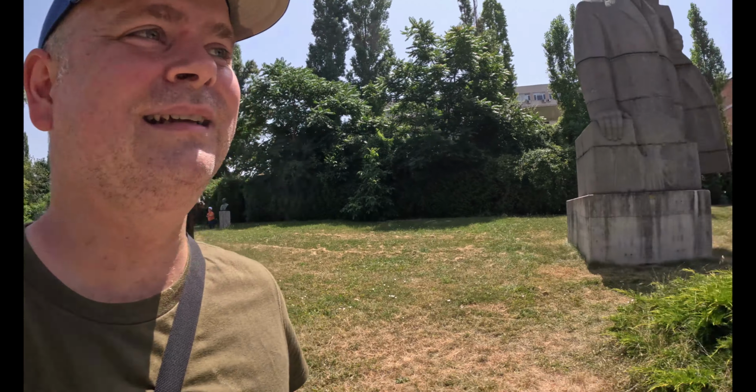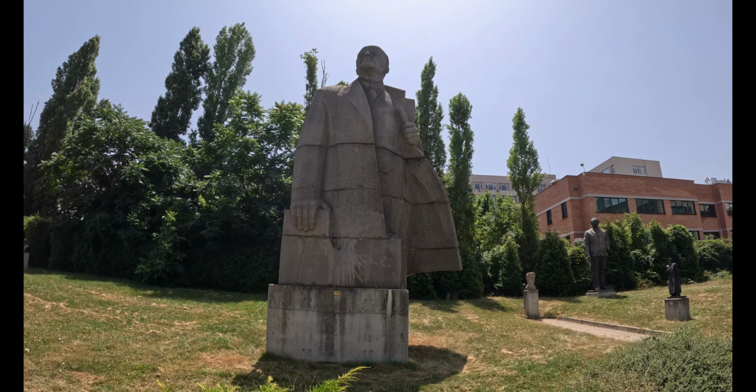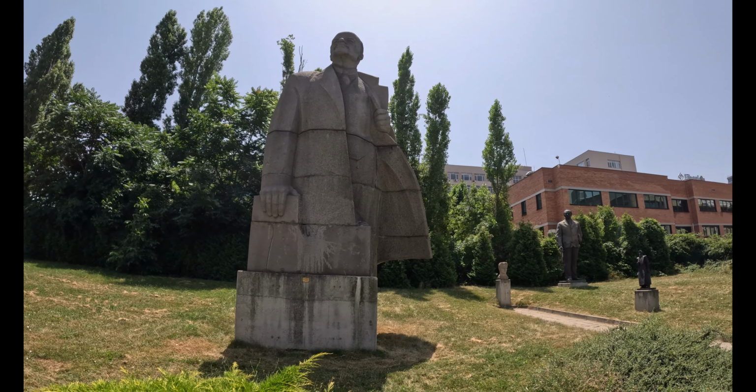If you're a big fan, like me, you'll enjoy it here. I was asked, in fact, by my former colleague, in every Russian city where I go to take a picture of myself and Lenin, which I did. So I'm planning maybe to put a video together with all the photos of me and the Lenin statues. And this is the biggest one in the whole of this area of Lenin. That is nice. Wow.